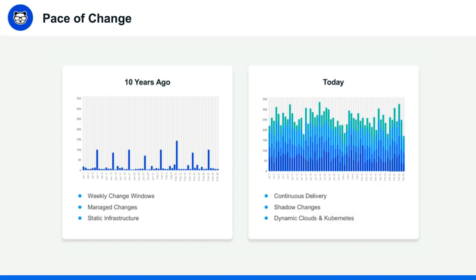What we see in each one of those charts is essentially the number of changes in each day over a few weeks, right? On the left side, you see that once a week, more or less, we have a lot of changes, around 100 changes for that day. And then in between those days, we'll have a few changes, mostly for hot fixes or urgent changes that we had to do in between the change days that we have.